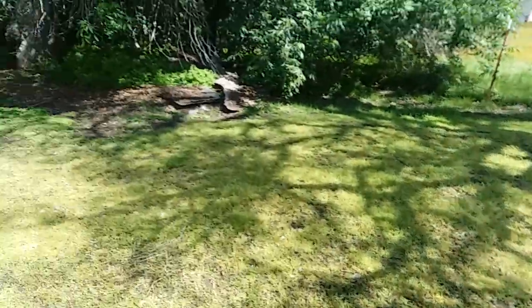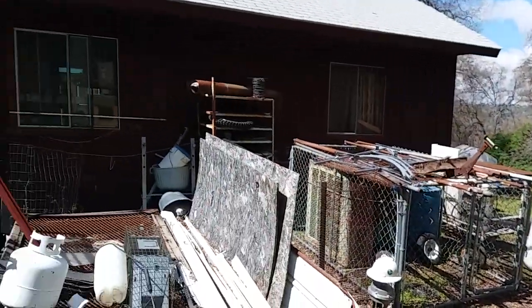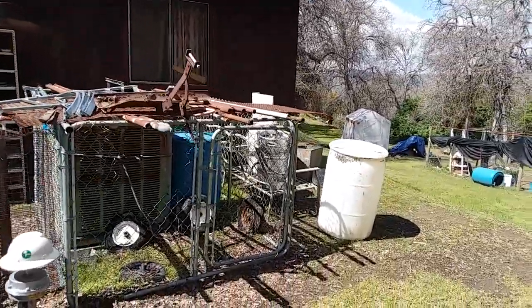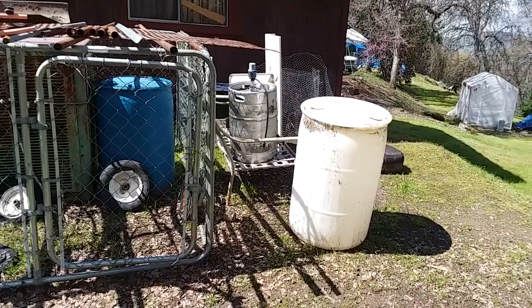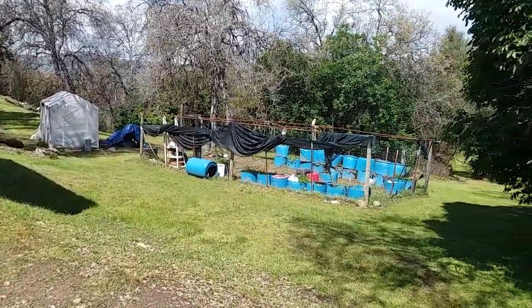And we'll walk around here. This is my spare metal parts that I use for projects I keep out here. It looks like quite a mess, but it's organized though. One of these days I'll do something with that aluminum beer can.